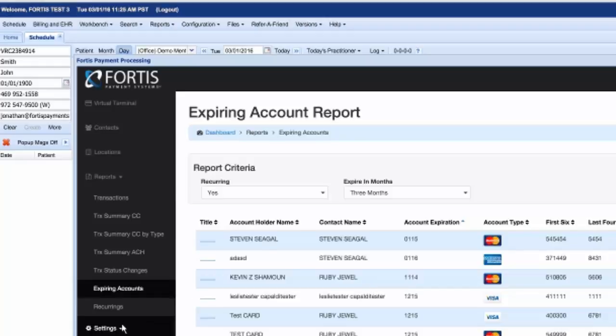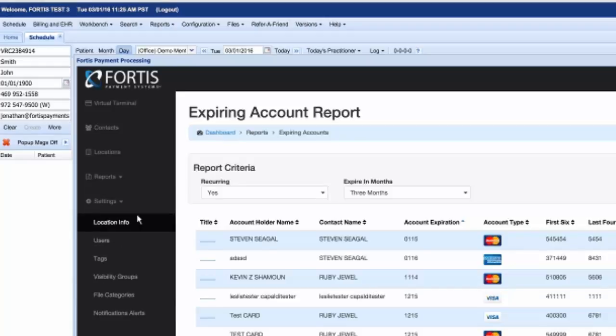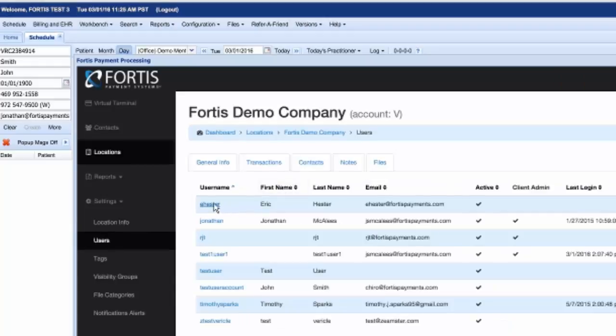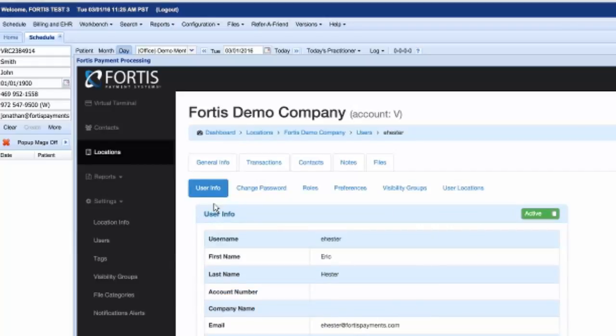Last thing I'll show you guys is the settings. So when we set up a user within Fortis that's tied to Vericle, we tie those users together. And the reason we do that, and recommend that each user have their own Vericle login and their own Fortis login, is because we allow you to set user permissions. And this is really, really helpful, especially when it comes to taking credit card payments.